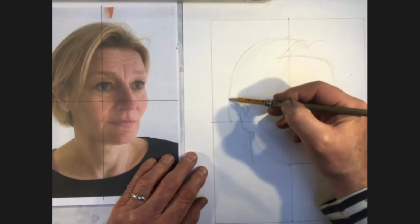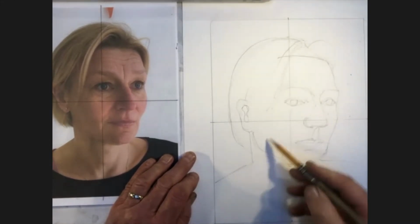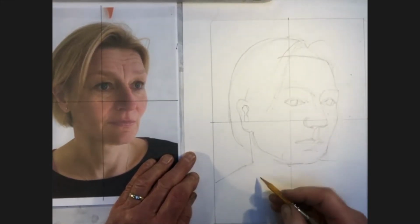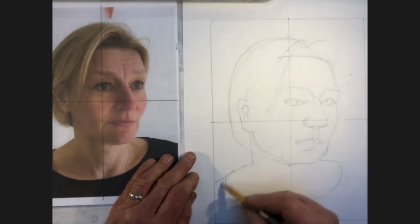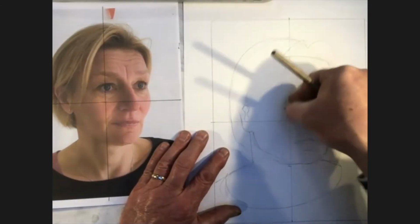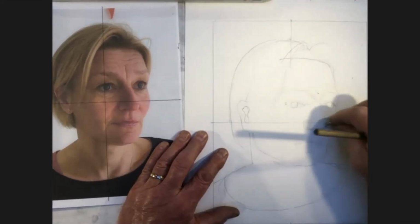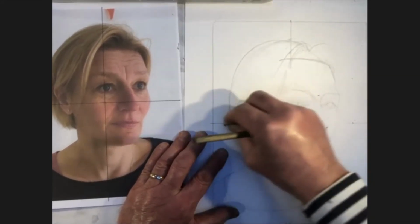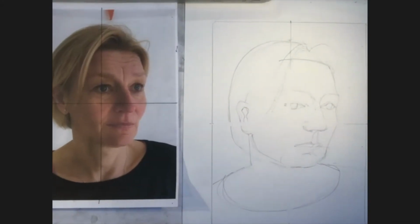So I'm not going to draw much more. When you get to a stage where you're relatively happy with what's happening, and you can adjust and play with it as long as you need to, then rub out those reference lines, so they don't get in the way when you come to render the light and dark. I'm not going to spend a long time doing that. Hang on.